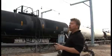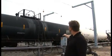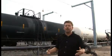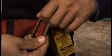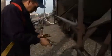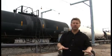At every post we have a retractable lifeline, and then we have a tag line that comes down. So the operator puts on a full body harness, he hooks the line while on the ground to his harness, and then he's able to come up the side of the car, do his work up top. He's not being held back from doing his work, and then when he's done at the top, he comes back down the ladder. But if there was ever a slip or a fall, it would catch him and he would not go to the ground.